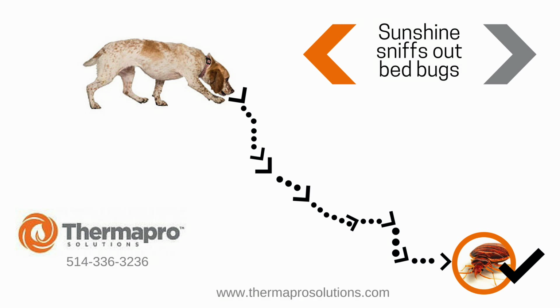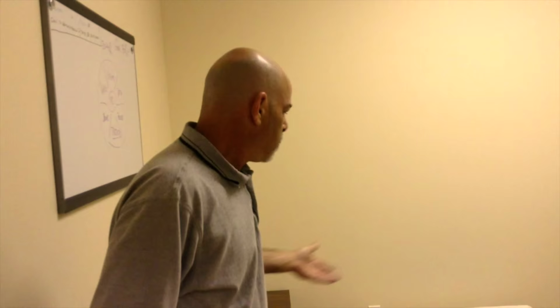So this is a mock setup of an office or a hotel room or maybe a student dorm where we'd have a small table, chair, a bed, and a bureau, and maybe one or two other items in the room. And we've hidden some bed bug vials, or what are called bed bug pheromones, in this room, and we're going to see if Sunshine can locate them with ease.